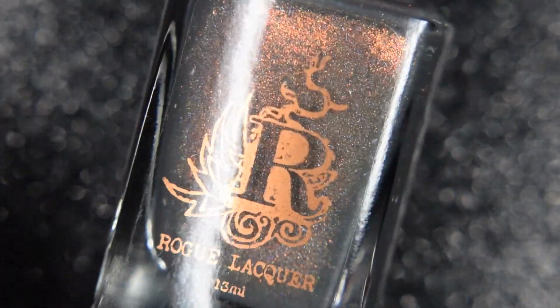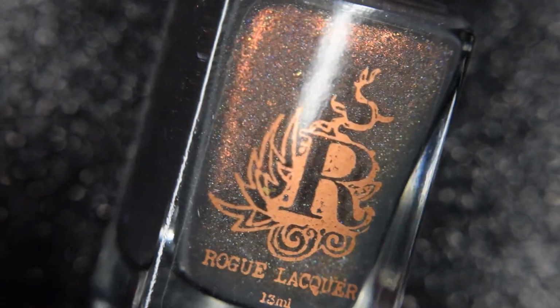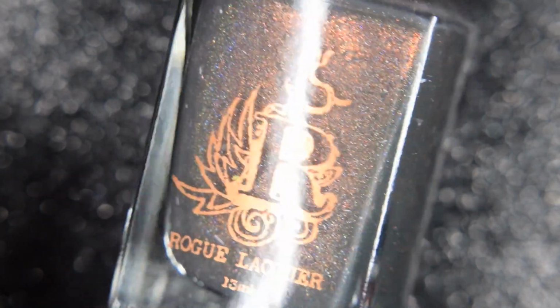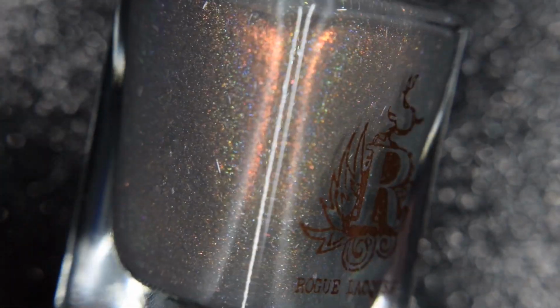You are going to want top coat just because this does dry on the dull side, but nothing in this dries textured and nothing in this is difficult to remove. So in my swatch photo, you're going to see 3 coats of Big Ben and a glossy top coat.